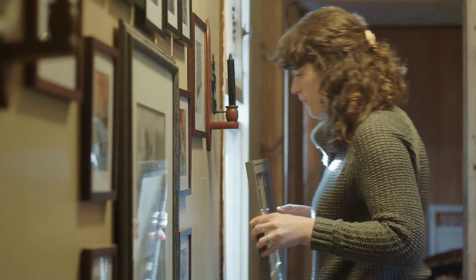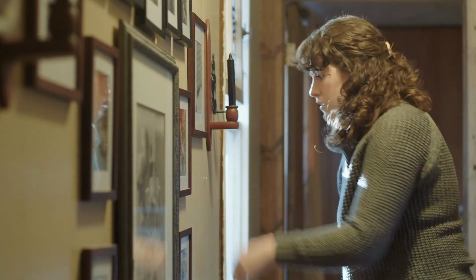Also, don't forget to depersonalize your home. Yes, all those beautiful pictures of your family are wonderful, but when a buyer comes into the house and they see that much of you, it makes it harder for them to imagine themselves there.